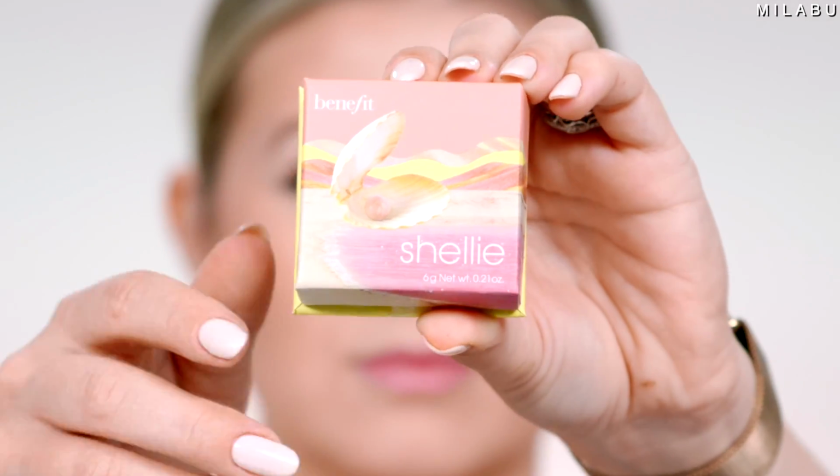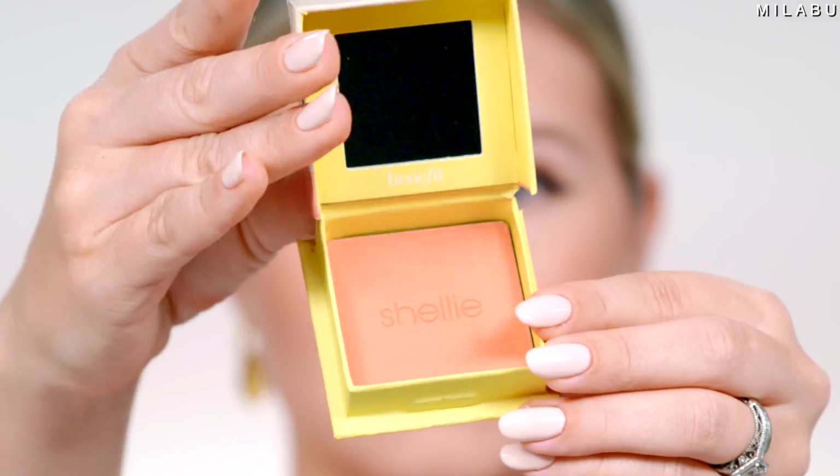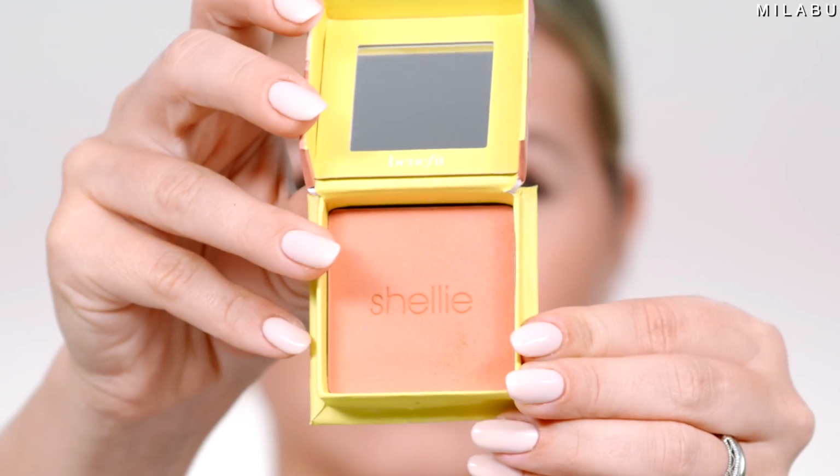Okay, let's move on to my powder blush by Benefit. How stunning are these? These are so pretty. These are the Wonderful World Silky Soft Powder Blush. Did I say they're $29 each? So it's supposed to be sweat proof, humidity proof, smudge proof, and it also contains freshwater pearl and synthetic sapphire for a luminous, light reflecting glow.